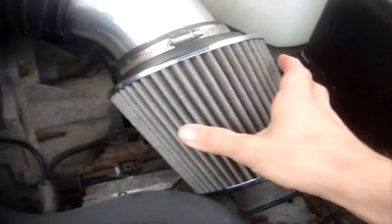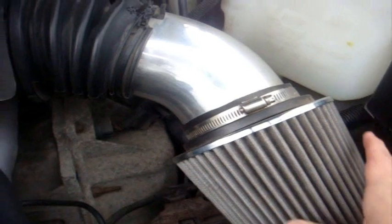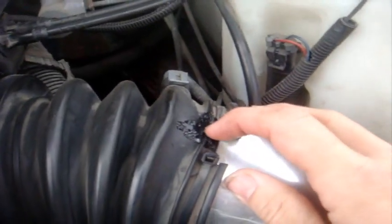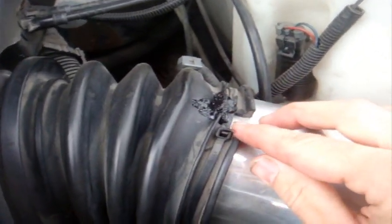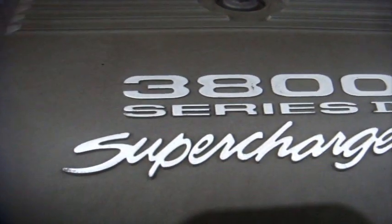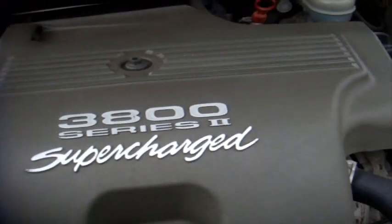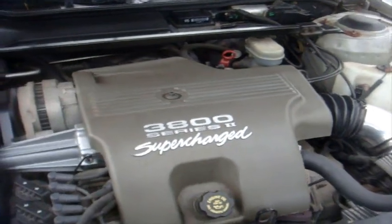Oh yeah, I gotta put some in there. Now, this is the only modification I put onto this car, a 4-inch Spectre Performance air filter. And I finally plugged that hole there that was blocked in there with silicone. Gotta love your 3.8s, that's what David Farms always used to say. Still back up these cars.